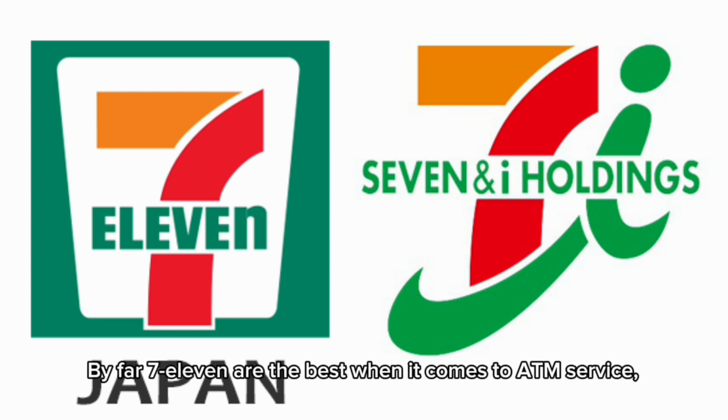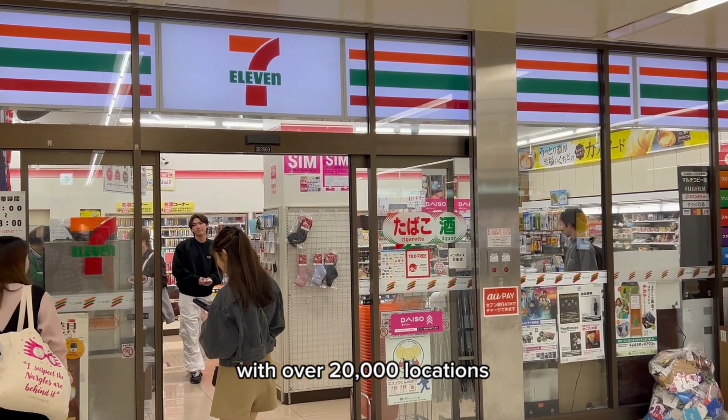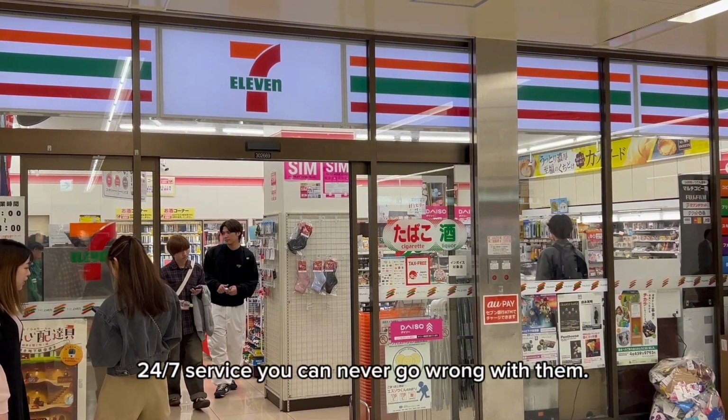By far, 7-Eleven are the best when it comes to ATM service. With over 20,000 locations, 24/7 service, you can never go wrong with them.